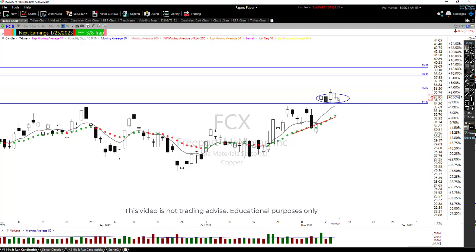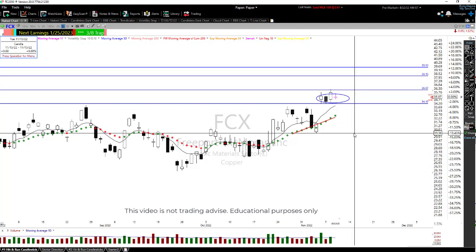But the longer it stays up here, what will happen is, and you can see it now, the T line will come up a little more, and the green dots will come up a little more. And that is as good as a pullback. We just have to be patient and wait in there. So patience I have, waiting I am.